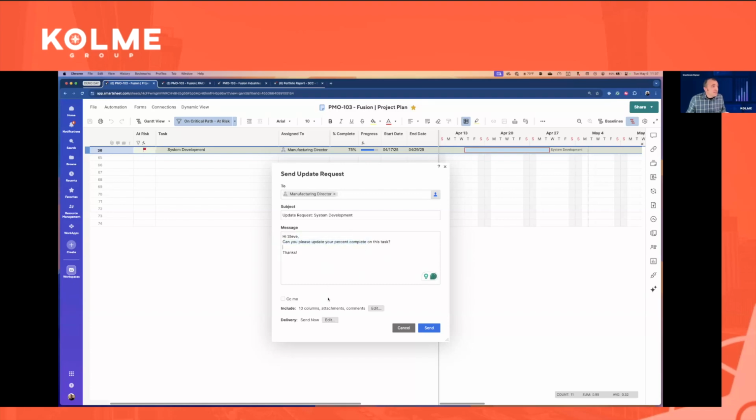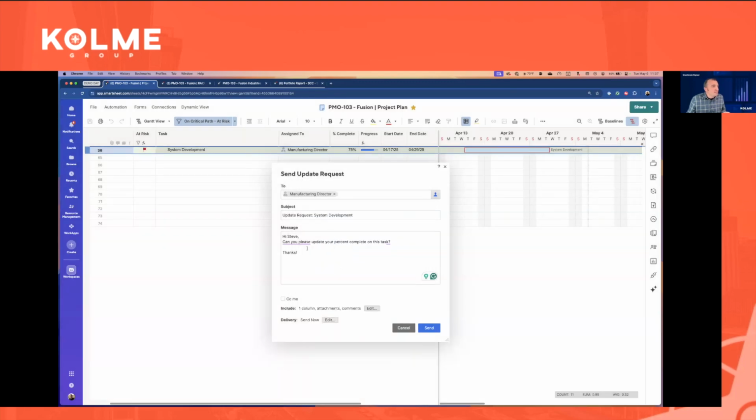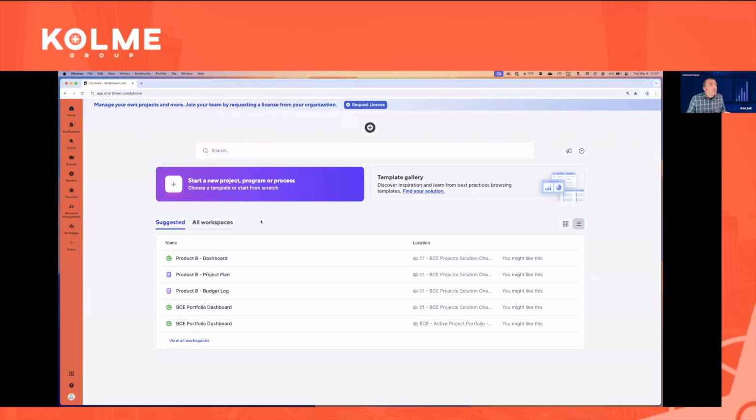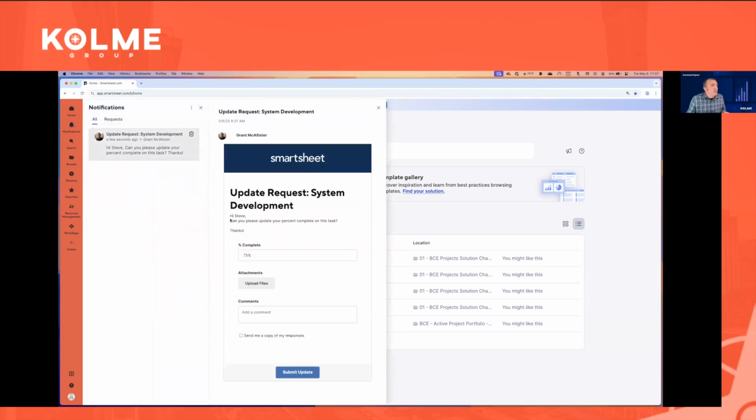That's overdue here. I'm going to click on my, right here, I can select the cell that I want him to update. So in this example, I want him to only update the % complete. And it really targets that message to our resources. I'm going to go ahead and click send on that, and then I'm going to hop over to his environment. So now I'm logged in as Steve, as our director over here, and you'll see that he has a notification that popped up. Hi, Steve, can you please update your % complete? He can click on it.